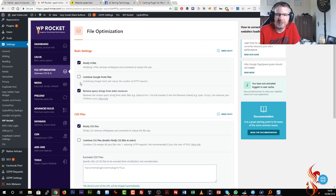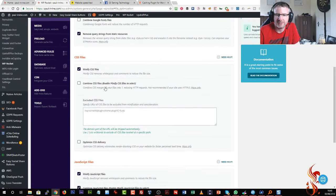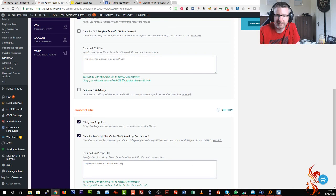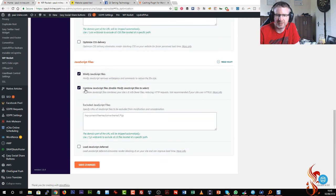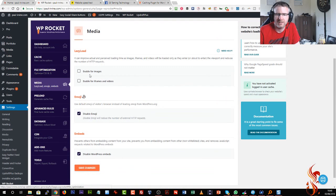So Minify HTML, remove query strings, Minify CSS files. I can't combine because that will break the site, I know that for a fact. Can't do that because it breaks the site, but Minify JavaScript, combine JavaScript is fine. I can't defer it, so that's okay. Emojis are disabled, and so are WordPress embeds.